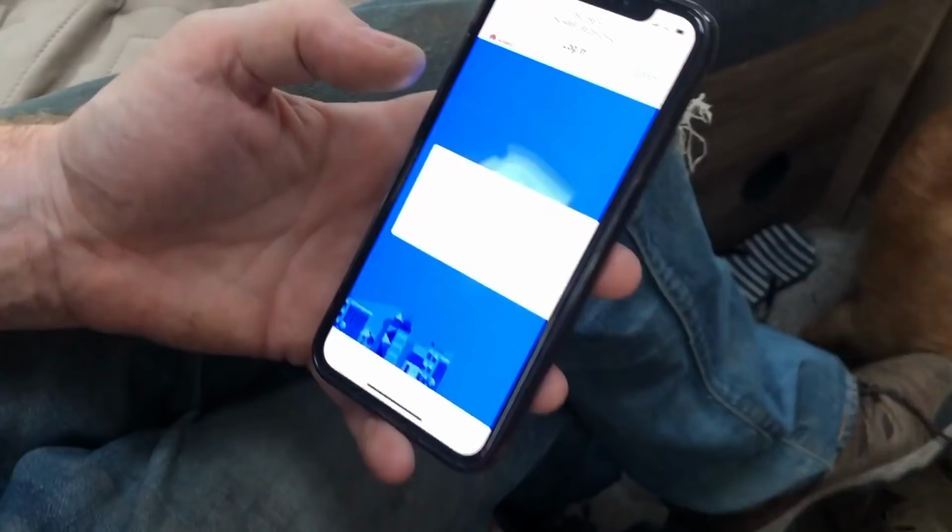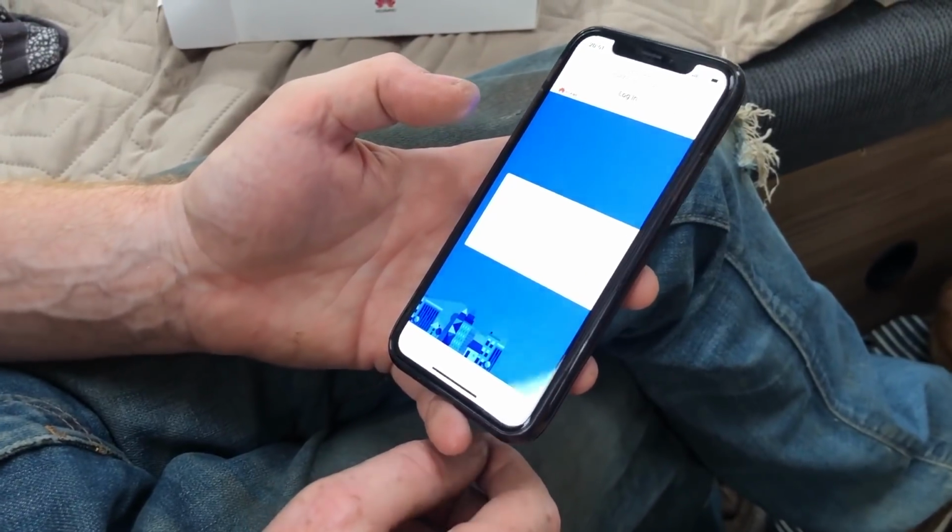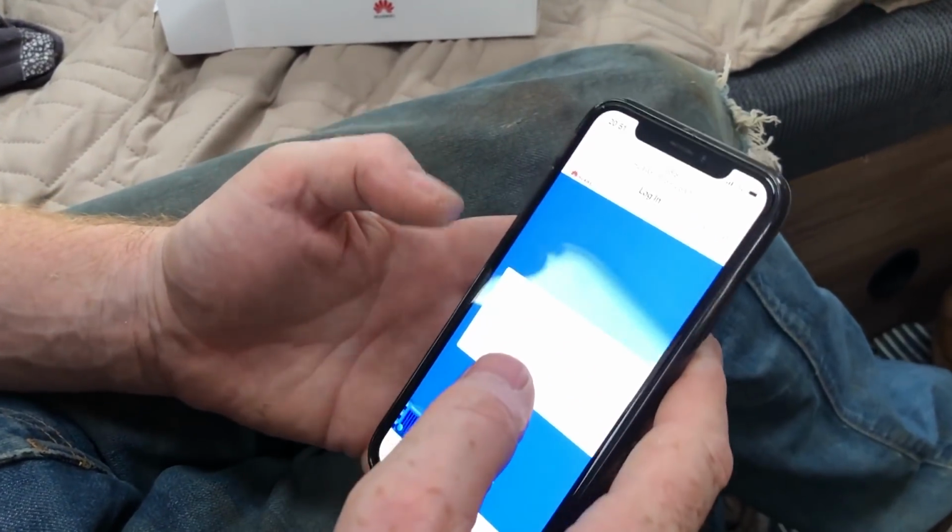So let's see if we can see... Oh, it's gone red. Connectors. Okay, so SIM card. Let's see where we get to. I turned it on, went on my phone and connected to the router. It came up with two Wi-Fi points. I connected to the one that said Huawei.